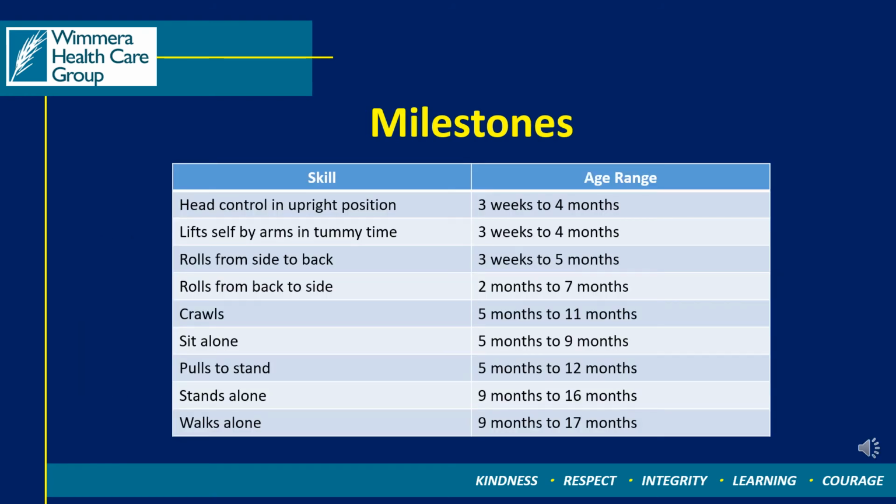This slide goes through the common milestones in regard to your baby's gross motor development. One thing to note, there is a huge gap in how long it takes for babies to generally reach certain development points. Every baby is different, and whilst there are some red flags that I will discuss later on, every child will develop at their own rate.